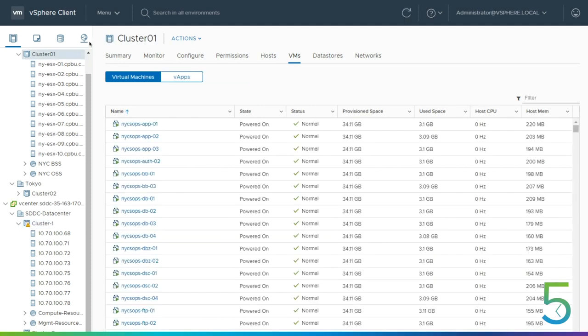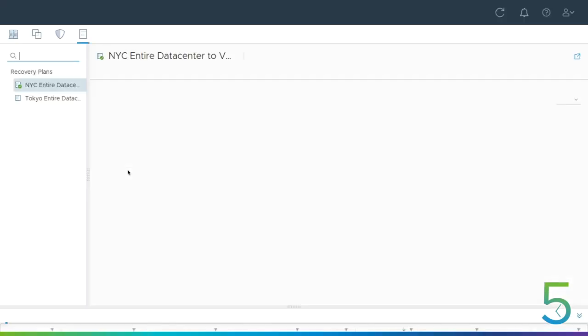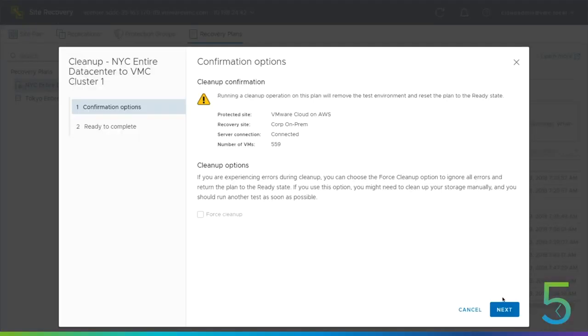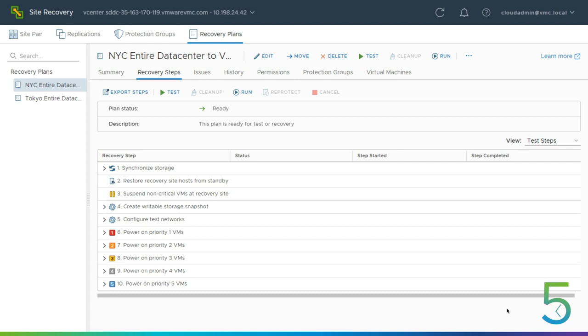So now the last thing that we're going to do in this video is we're going to go back into Site Recovery and just clean up that test. Okay. And cleaning up that test, again, simple workflow, click, next, finish. And all this is going to do is power off those test VMs and then delete those snapshots and then get those removed out of inventory so that everything is all set up and ready to go if we needed to do a failover again or a planned migration.